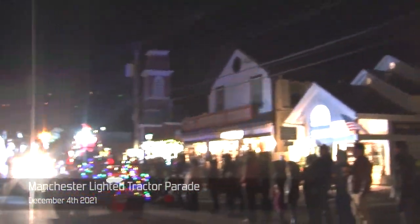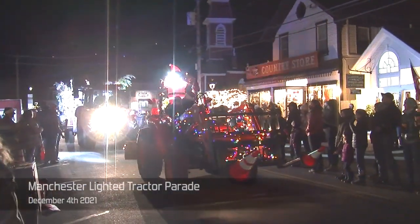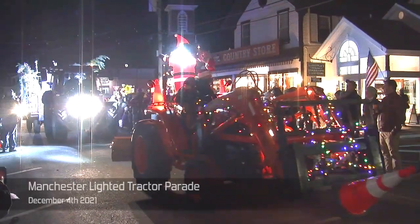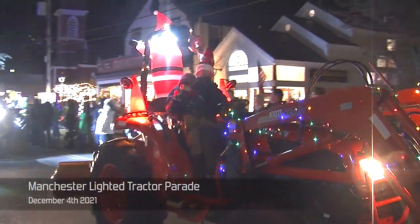Now, if everything is working out, Ed Pike is here. Is that right? Is this it? Ed, it is. Ed is pumped up. Very nice, Ed. I like the use of the MFD pylons in the front. Nicely done. Watch the pylons and Santa on the back of this.